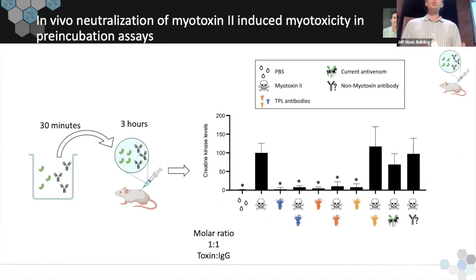But next up, we have the in vivo neutralization. And this is, again, a pre-incubation assay. So we have the same setup, myotoxin 2 together with the IgG at a slightly higher molar ratio of 1 to 1. These are incubated for 30 minutes, added to an animal for 3 hours. And then after that, we measured the CK levels as a measure of muscle damage.